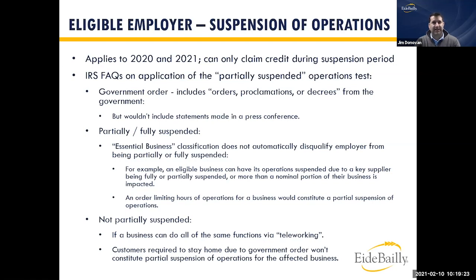So first thing to note is you would only qualify for the credit during the suspension of operations. So, for example, if you had a government order that, hey, we had to shut down on March 17th, and we were able to reopen on April 30th or May 1, you would only be able to claim the ERC on wages paid during that March 17th through April 30 timeframe. So that's one of the limiting factors and one of the benefits of qualifying under the gross receipts test. Now that 50% hurdle in 2020 is pretty significant, right?